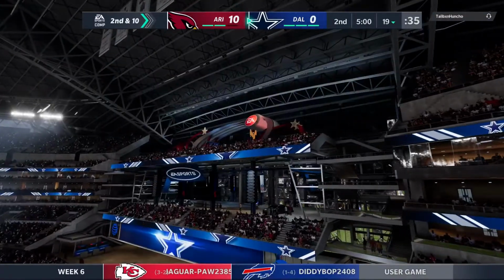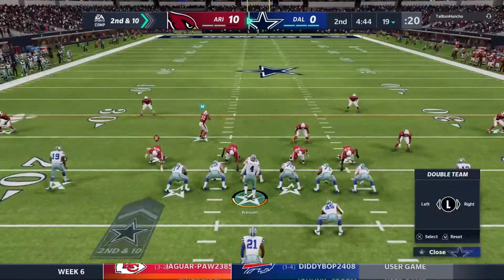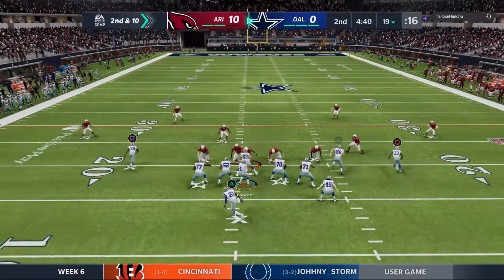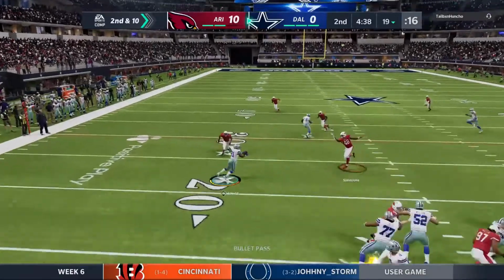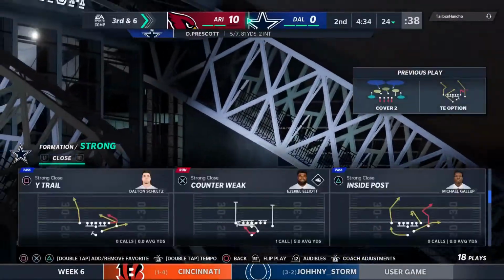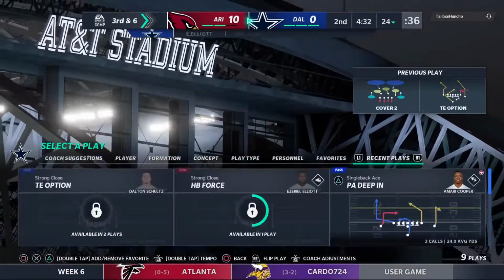19-yard line. Officially nothing on that last run. They'll try again 2nd and 10. Looking to throw. Prescott looking left side, and he's got a man. It's Elliott. Stopped at the 24-yard line after a gain of 5.